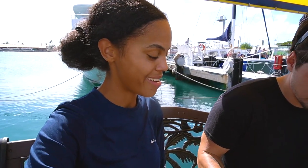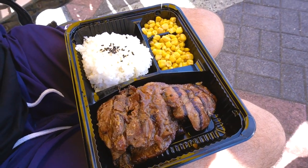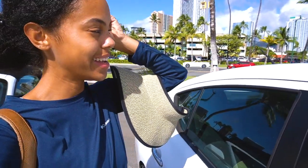We're now still at the pier and we got a bento box for $5. Let's see if it's good. Pork, rice, and corn. So that wasn't too good, but it was $5. What can you expect? We're gonna go home and eat a meal at Kono's.